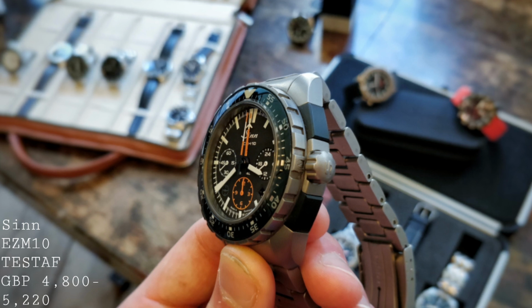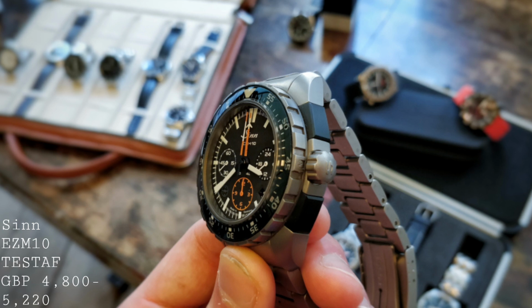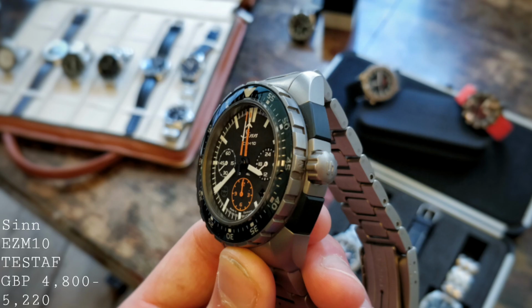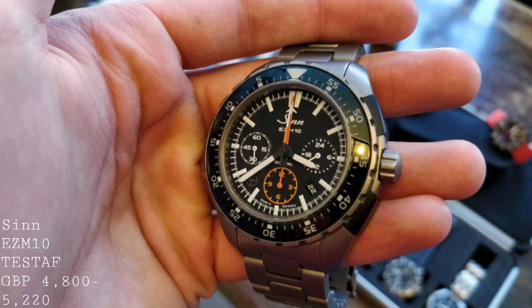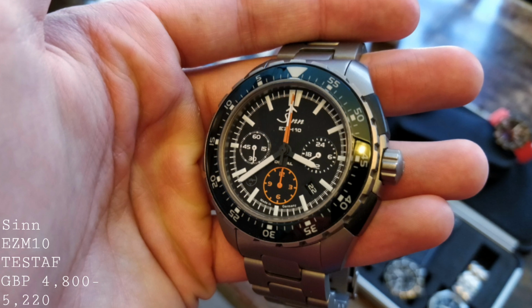But the movement is also interesting, because they've used their own proprietary version of a Valjoux architecture with the Sinn SZ01. And what this provides is a 29 jewel movement with an extremely complex set of features, with the date in addition to a chronograph function with central minutes. And this means that the minute hand for the chronographs is actually attached to the centre of the dial, which means it's much more legible at a glance, whilst the hours in matching orange are placed at 6 o'clock.